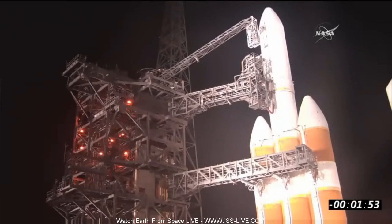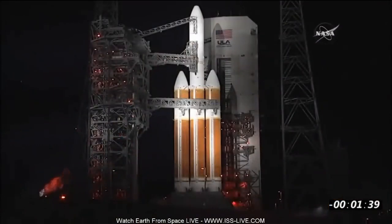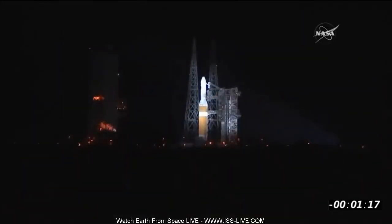155. Launch sequencer start. Minus 140. SCS launch enable. 137. CBC LH2 at flight pressure and flight level. FTS armed. Minus 120. We'll see you armed. SCS count started.